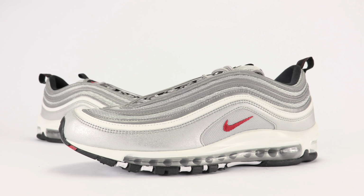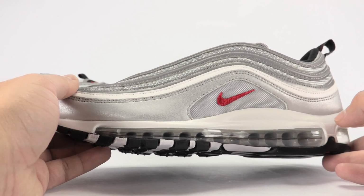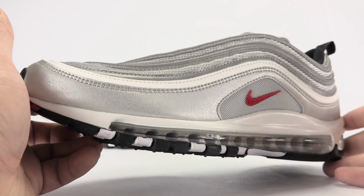Alright, so just to give everybody a heads up, this isn't a restock or anything like that. Originally they dropped in Italy, I think back in 2016, and other places around the globe, but now they're finally landing at stateside retailers. So to me, this pair is the number one Air Max 97, and I'm sure a lot of you guys feel the same way. Coming in a close second is the metallic gold pair, but as you can see, all pretty much silver throughout.